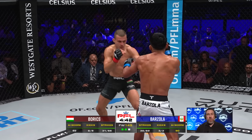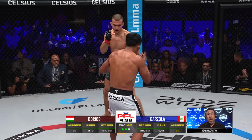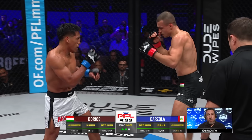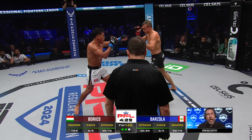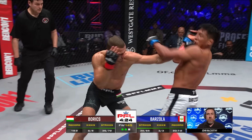Look at Adam Boric, he was dominating that round. His jab was on point. He was tearing up Barzola. I honestly think what really hurt him was a clash of heads that put Boric in trouble, but it was not called. So you got to look at it as the legal blow. And everything that happened after that, Barzola took the round 10-9, incredibly close.